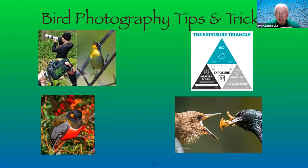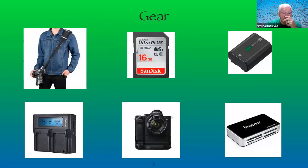And also, this is an interesting picture. The bird on the left is a juvenile European starling. The one on the right is the adult, and it's feeding it. This was taken at my home in Swartz Creek, Michigan, I believe last summer. I thought it was kind of an interesting shot. So we're gonna address several different things.